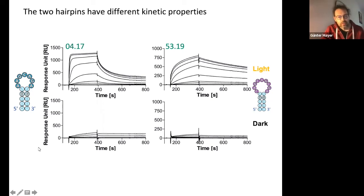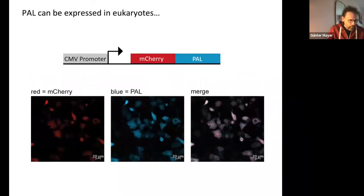What we wanted to do with these aptamers was to use them in mammalian cells to control gene expression. The PAL protein is a protein that has been found in Nakamurella, which is a bacterium. The first step we took in this direction was to express an mCherry fusion protein with PAL in mammalian cells. You can see here the mCherry fluorescence on the left, and the fluorescence of the PAL protein. Just remember, it has an FMN chromophore, which is responsible for the fluorescence of PAL. You can see this very nicely in the merge picture.